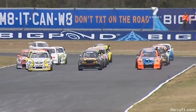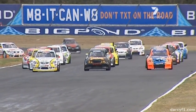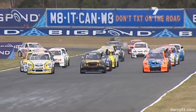So we've had Fujitsu V8 Supercars. We've had Aussie Racing Cars. That means one thing. The V8 Supercars are still to come this afternoon from Ipswich.